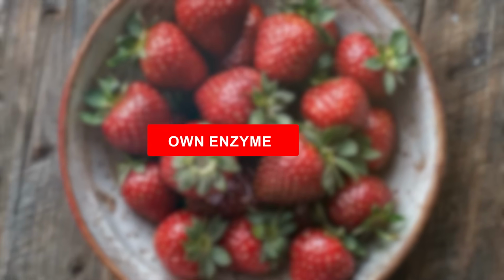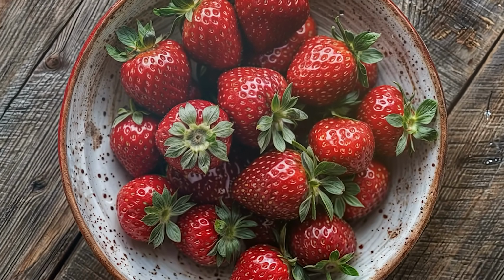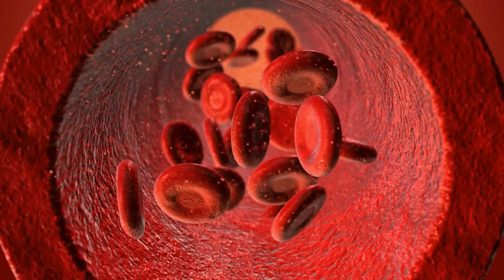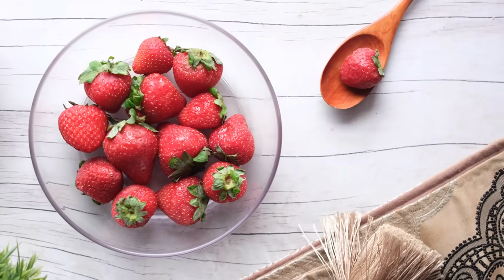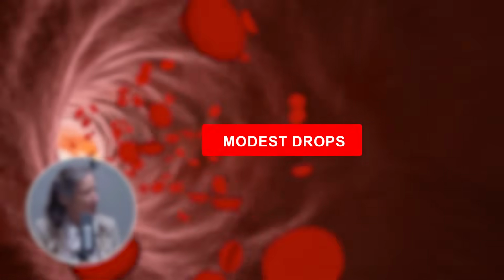Lab studies on strawberry extracts found that anthocyanins slowed the rate at which blood samples turned into clots. In vivo tests in animals showed smaller clots forming after vessel injury when the diet included strawberry compounds. In small human studies, people who ate a cup of strawberries daily for 1 month had better measures of vessel function and modest drops in markers tied to clot risk.